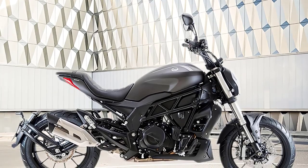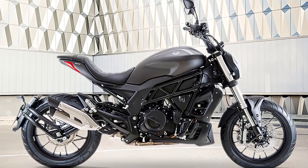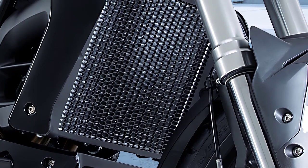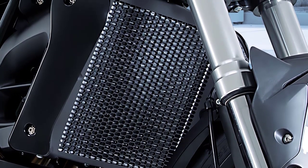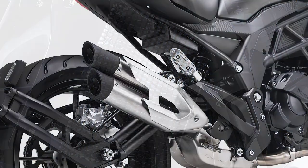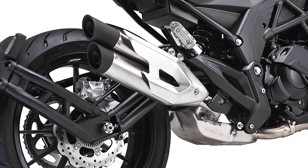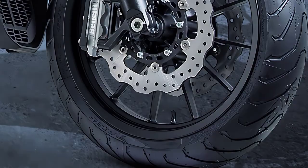The bike comes with tube trellis frame with steel plates, emphasizes the cruiser spirit of this motorcycle and ensures maximum agility and control. The suspensions on the front consist in an upside-down fork with 41mm legs and 135mm travel, and on the back a swinging arm with central monoshock featuring adjustable spring preload and a travel of 50mm.